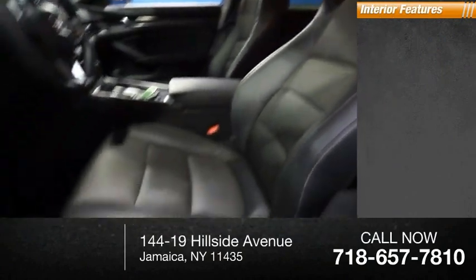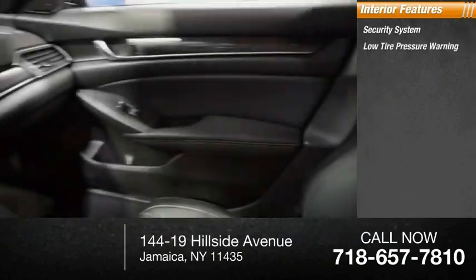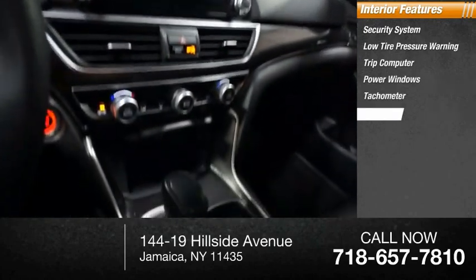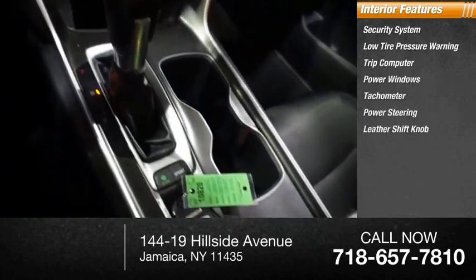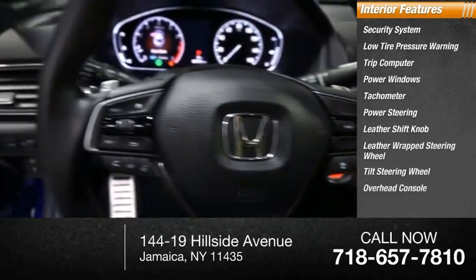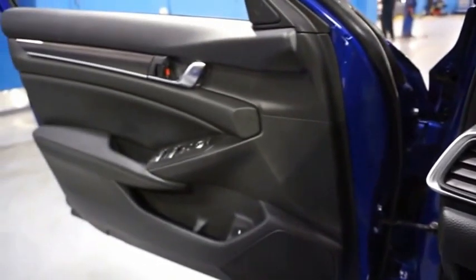Inside you'll find security system, low tire pressure warning, trip computer, power windows, tachometer, power steering, leather shift knob, leather-wrapped steering wheel, tilt steering wheel, overhead console. This beauty is sure to make you the talk of the neighborhood. So call or drop in for a test drive today.